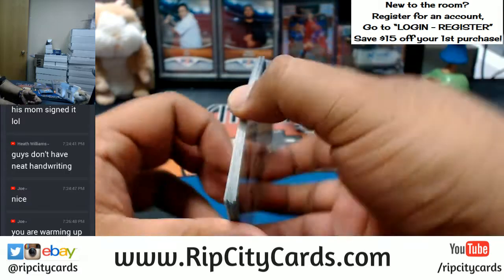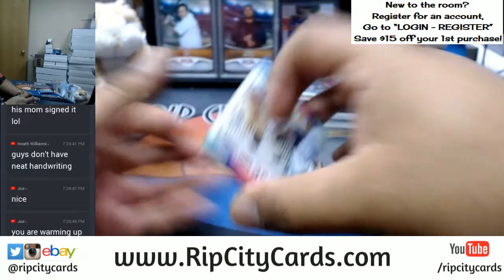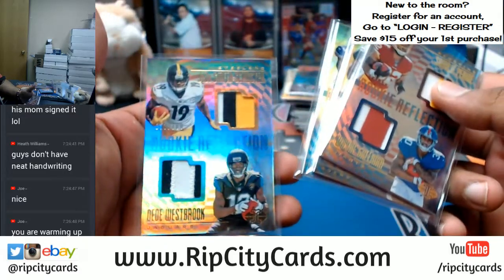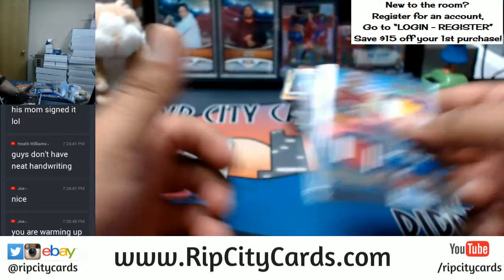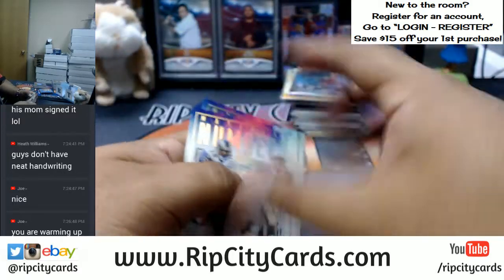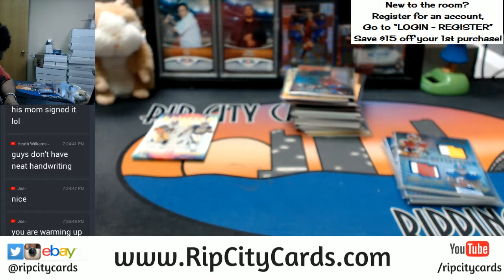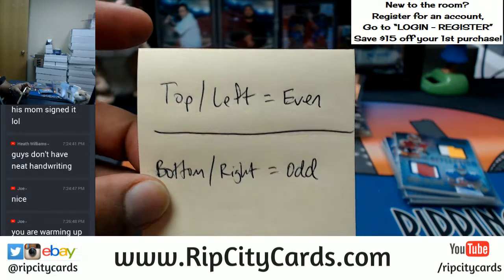So now it's time to do randoms. Okay, so you will notice there are left and right teams on these cards, and there are top and bottom on these. Alright, so on the patches, there are top and bottom, as you can see. And on the matching numbers, there are left and right. So that's how we're going to do the randoms. We're going to do top slash left equals even. Bottom slash right equals odd. I just came up with that. I lied. I kind of copied CBJ.